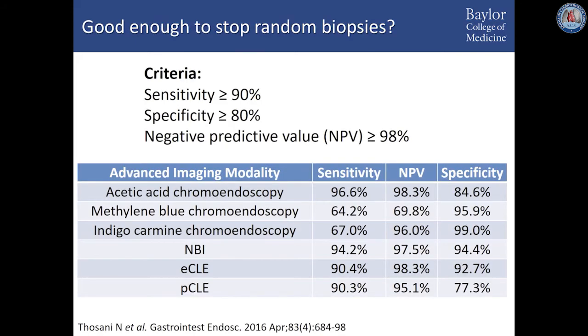So going back to our criteria, what is needed to be good enough to stop random biopsies? We said it would be a sensitivity of at least 90%, specificity of at least 80%, and a negative predictive value of at least 98%.